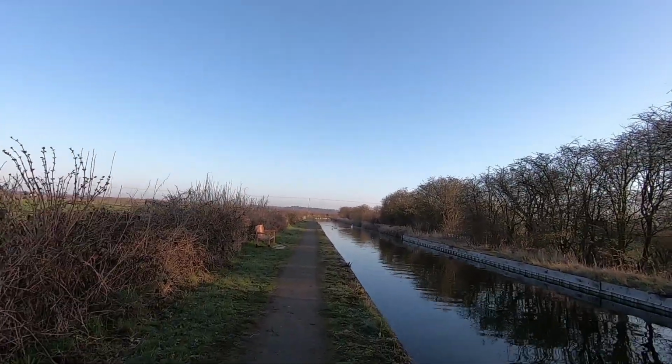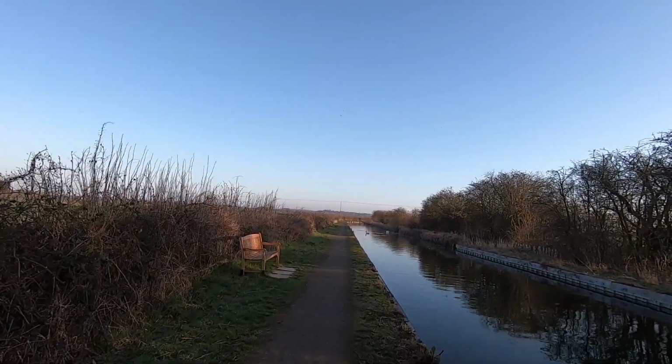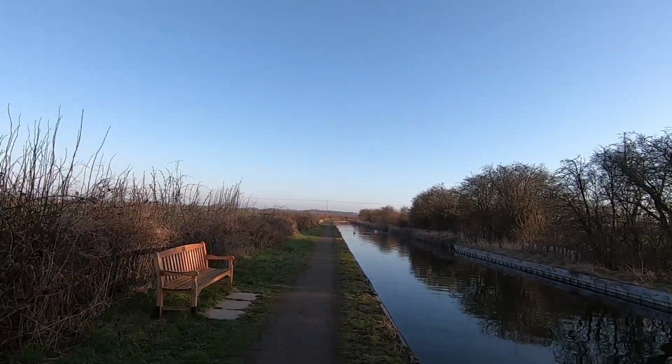I think from Snarestone to the car boot sale, going this way, is about 1.7 miles. So it's a fair old walk.